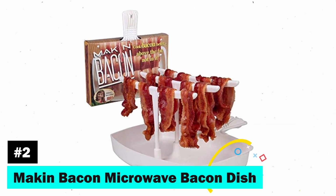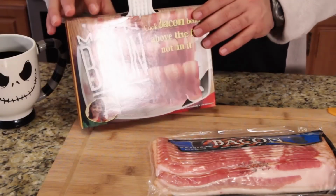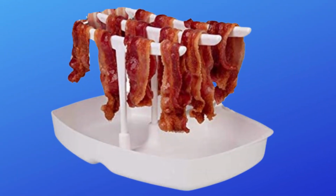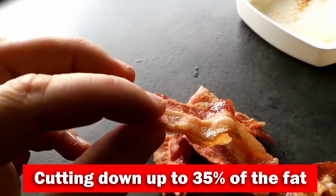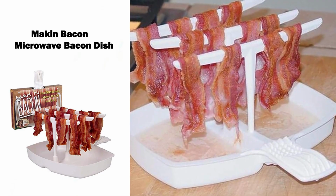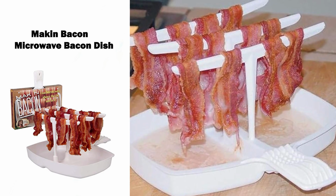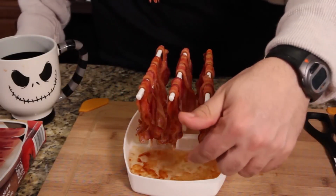Makin Bacon Microwave Bacon Dish. Next, we have the Makin Bacon Microwave Bacon Dish. This genius tool cooks your bacon above the fat, cutting down up to 35% of the fat compared to skillet cooking. Cleanup's a breeze with just a paper towel for splatter control, and its compact dishwasher-safe design makes it a must-have for bacon enthusiasts. Made in the USA, it promises quality and convenience.